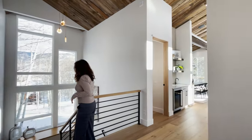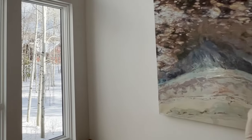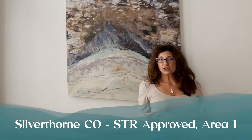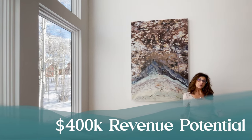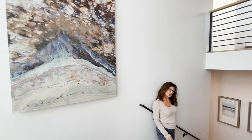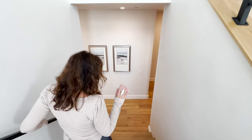Isn't this beautiful? Now, I should say, this home is located in Silverthorne's Area 1 for short-term rentals. That means that you can short-term rent this property. And rental projections are at $400,000 for the year. Now, that all depends on how much you plan on using it. So, you know, that could vary.